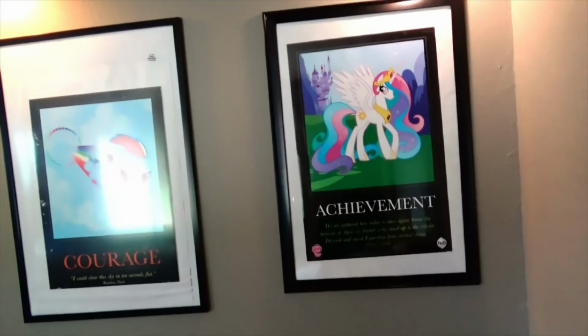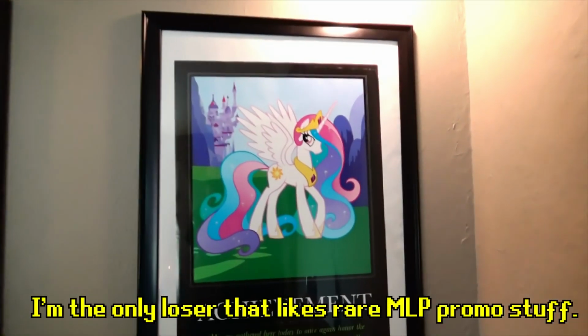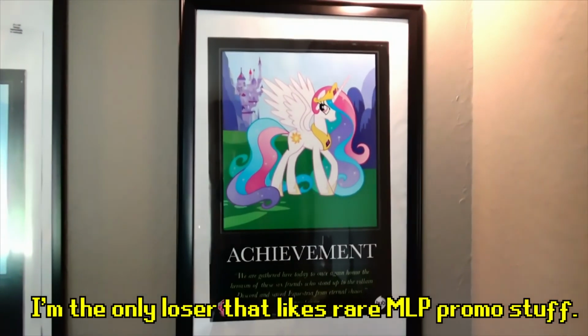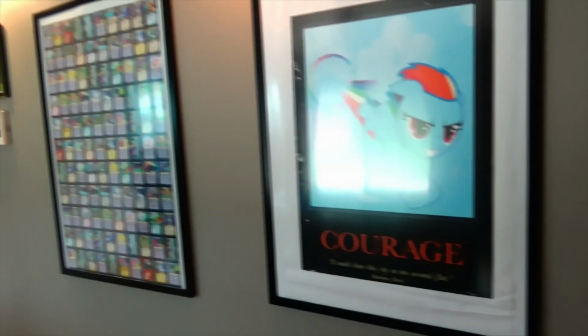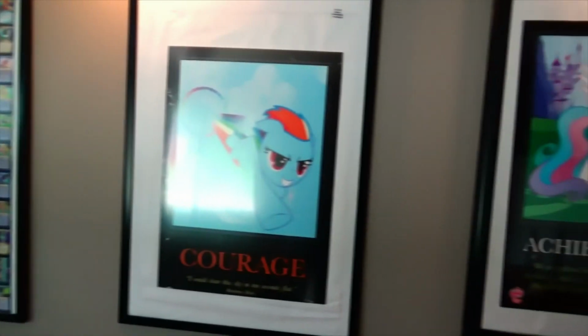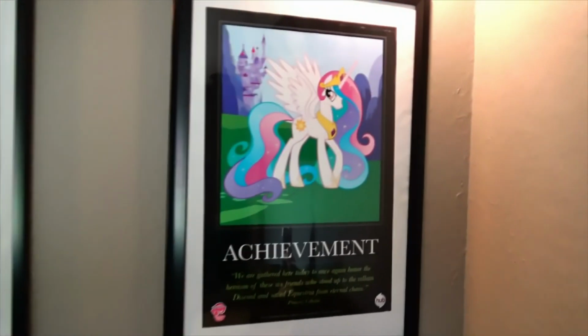I wanted to have something nice and a little rare right here, so I think it was a perfect spot to throw my My Little Pony posters, because these are one of the rare ones that you can no longer buy anymore. And if you find them on eBay, they're really expensive because they were just promotional items.